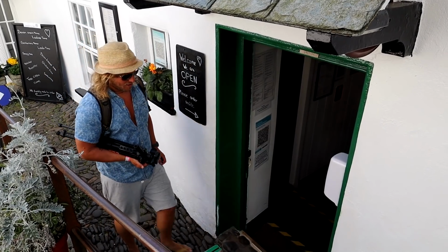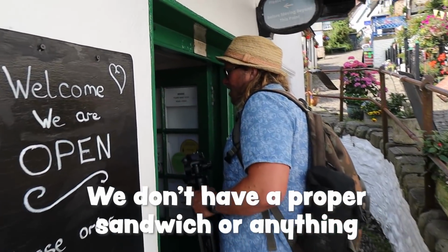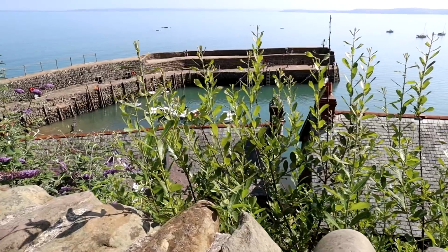We found a really pretty cafe. Fingers crossed for some plant-based options. Let's go and see if they've got any vegan options. I think it's looking remote, but we're going to try anyway. They don't have a proper sandwich or anything. So if you want a flapjack or crisps, then this is the place to come. Apart from that, I don't think it is. So should we get moving? Okay. So no vegan options apart from crisps and a flapjack. At least they've got a flapjack, I suppose. It's really frustrating, especially when there's so many things that they can put in a sandwich that is inclusive to everybody. Oh well, onwards and downwards, at least it's really pretty here.